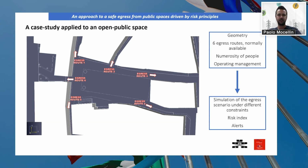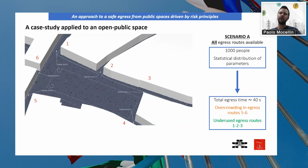You can see here a first simulated egress scenario involving 1,000 people. The features of the people are allocated according to statistical distribution, but there is a large opportunity to set a range of parameters related to age, velocity, and behavioral properties of each person. In this scenario, all egress routes are available for evacuation. Let's see how the crowd behaves after a triggering event.